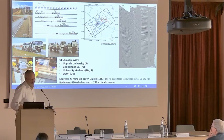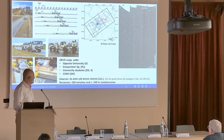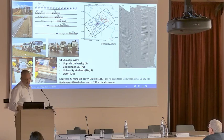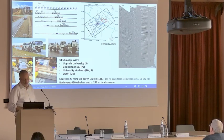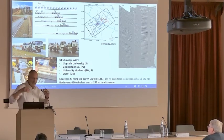So we shot a lot of seismic lines, and with the setup that we have, two trucks were used to vibrate the subsurface. Geophones were placed, both wireless geophones and geophones placed as a land streamer behind the trucks. The area that was acquired was to the northeast, and here you can see a section of the seismic data. It was done in cooperation with Uppsala University, so it was a research project and a consultancy project.